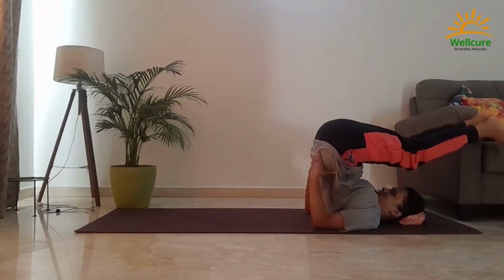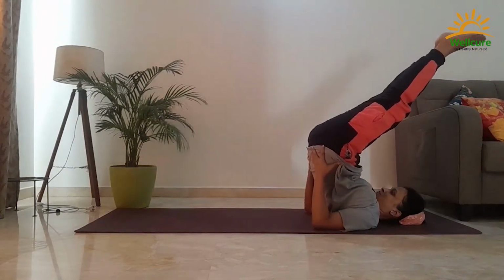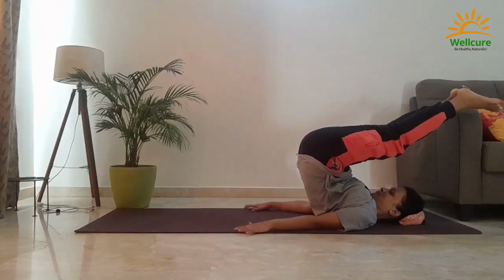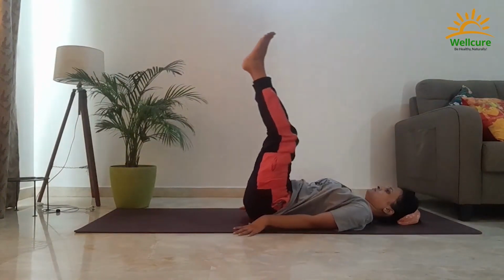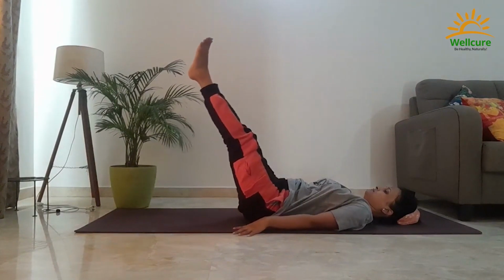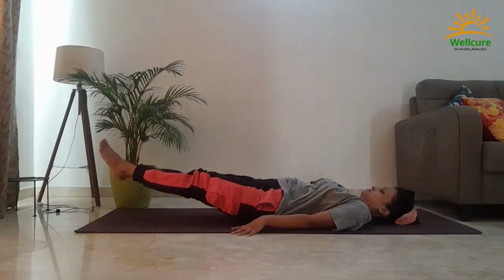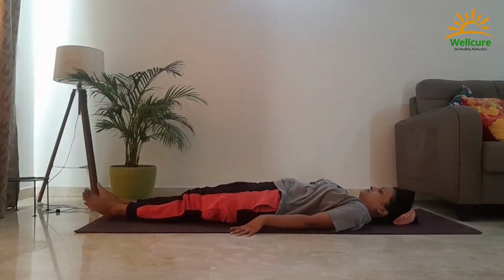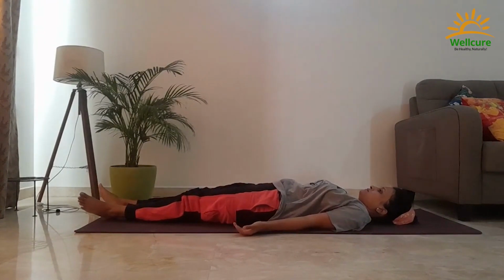Now very slowly release the pose, lift your legs up in a controlled manner and place your back on the floor. Get your legs to 90 degrees and very slowly bring them down to 60, 45, 30, just above the floor, on the floor, and relax.